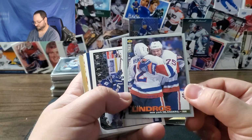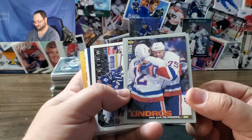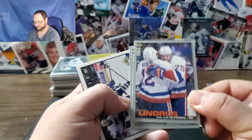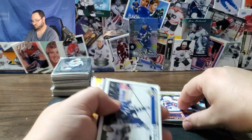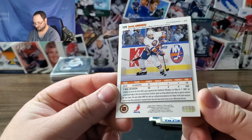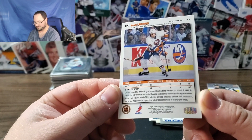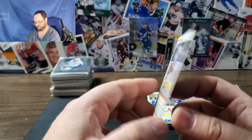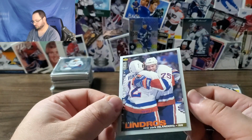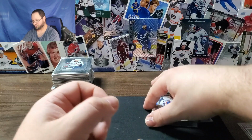You don't see that too often, eh? Player hugging a player like that. It looks so sincere, too. Thanks for the assist. No problem, man. Do you have any stats on the back? This is Brett Lindros. 33 games played, 1 goal, 3 assists, 4 points in 33 games as a right winger. Makes you wonder. I think they probably thought, well, Eric's good, Brett must be too. Let's bring him into the NHL.